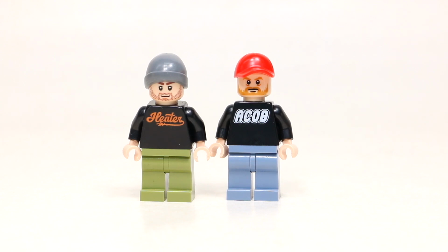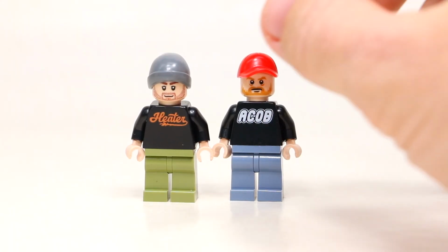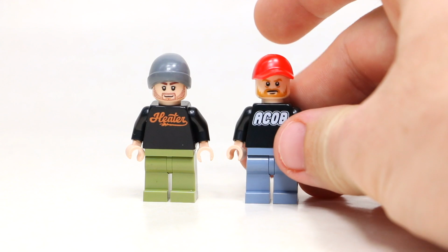So Sean here's got a pair of the sand blue pants, which are really cool, and of course the ACOB torso, which is awesome. That is their logo. It's all on black, and his face here, like I mentioned, looks just like him. So it could be custom printed because it's so similar, but it also could be a print. I'm not entirely sure. And then he's got just a red hat on. He's always wearing a hat, so it's pretty cool to see. No back printing or anything like that on the figure, which is awesome.